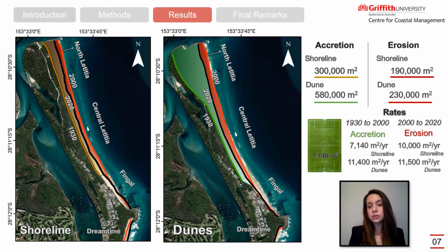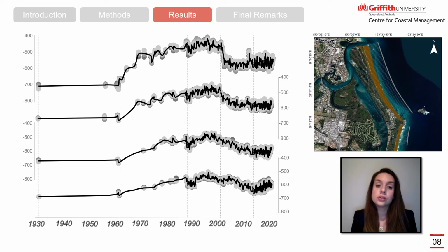So if this erosion trend was persistent, we would expect another 30 to 50 years for both shoreline and dunes to return to the 1930s position. But this is not exactly what is happening. Let's take a look at the shoreline position series.